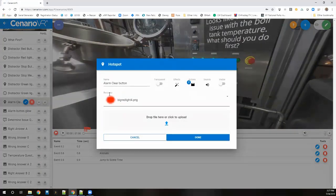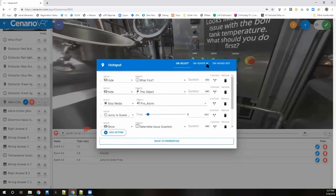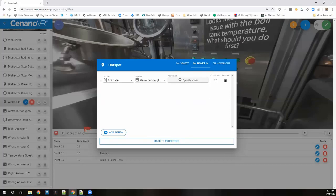Well, the alarm clear has its right big red light. It's actually really small. I'm not sure why it's called big red light, but it's a very small light that goes on there. And when you hover over it, it animates a different object. Now, this is something you can do. On your hover in, you can actually do multiple things to different objects. So it animates the alarm button glow.